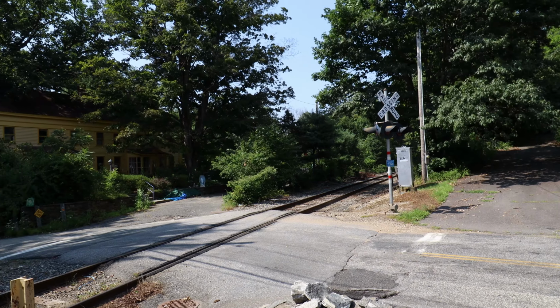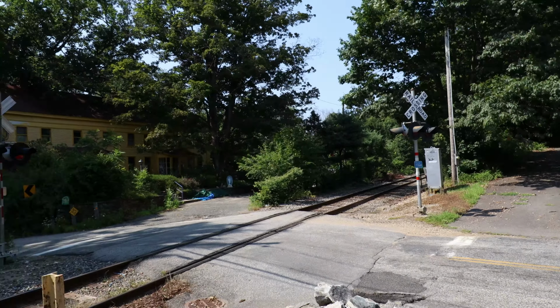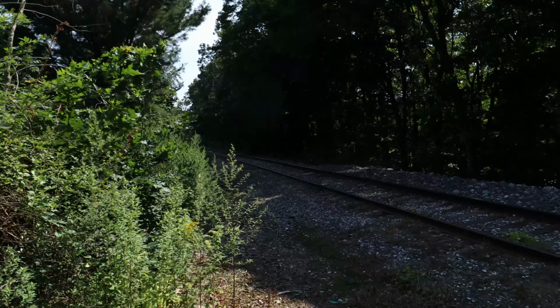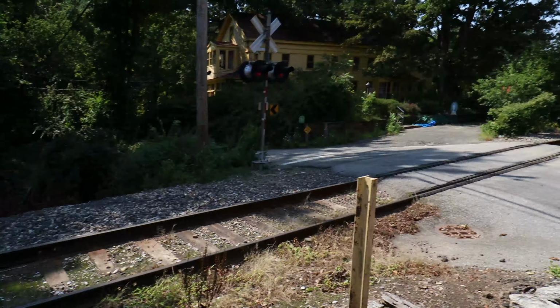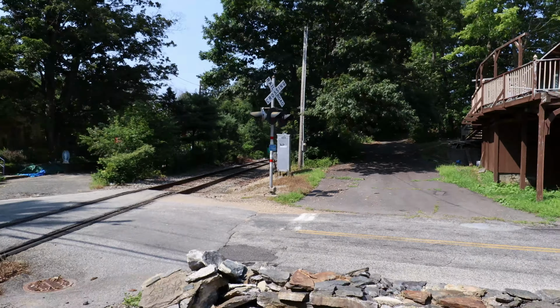Welcome back to Railfan On Location, where we take you wherever we happen to be filming trains today. Today we are at Mara Road in Mansfield, Connecticut, waiting for the New England Central's train 608 to show up. So we heard it leave Palmer about an hour ago, so it should be here any minute.